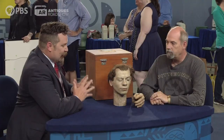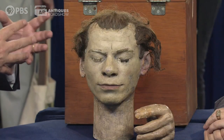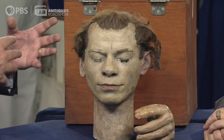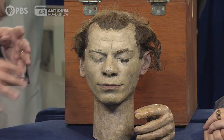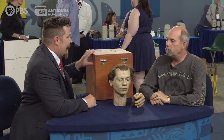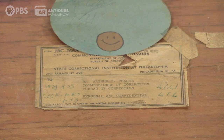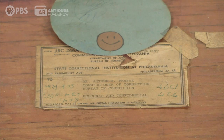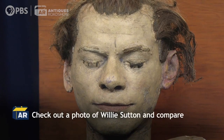Yes. I mean, this is such a wonderful, wonderful piece. Doing the research on it, there's not a lot of these things that were used by prisoners to help them escape come up for auction. And we've almost never seen anything, frankly, so well done. I mean, this is a masterwork. But without the box and the provenance of the label on the box, it's just a creepy plaster head. But if you look at pictures of Willie Sutton, it looks just like him. It is amazingly well done.